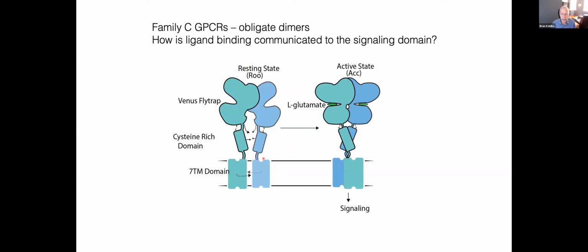Unlike family A, which are monomers, family C receptors are obligate dimers, and they have this very large extracellular domain, really ideal candidates for cryo-electron microscopy. It had not been possible to get crystal structures of an intact family C receptor, in either inactive or active state, because of the relatively flexible connection between these two.